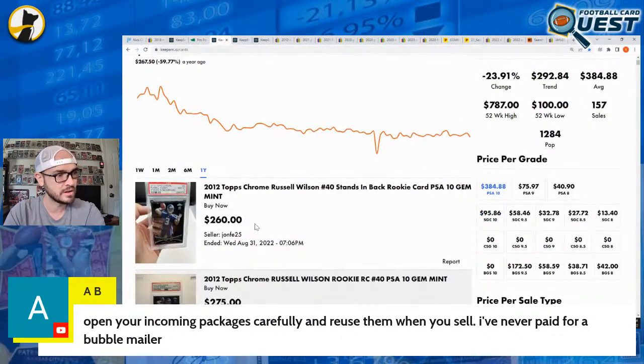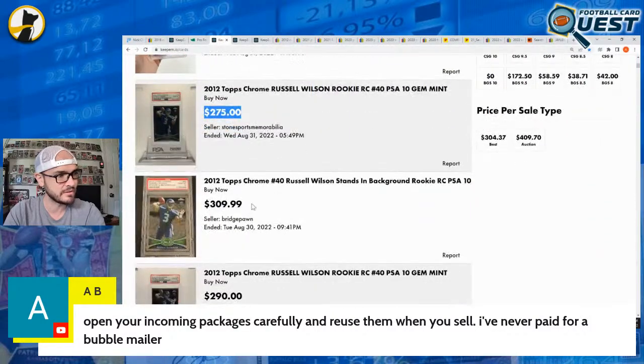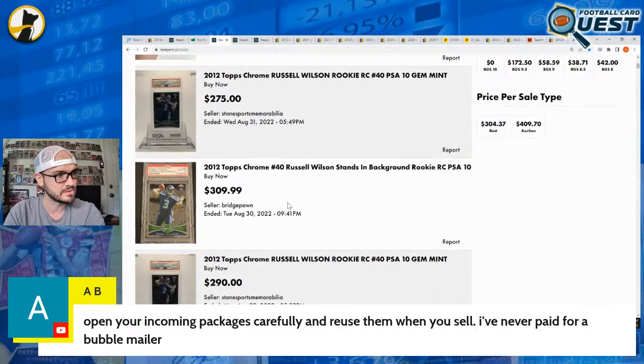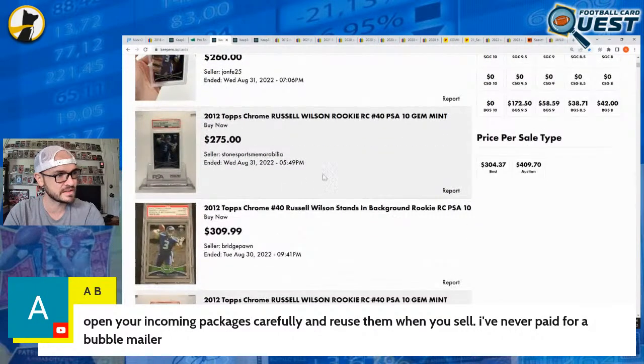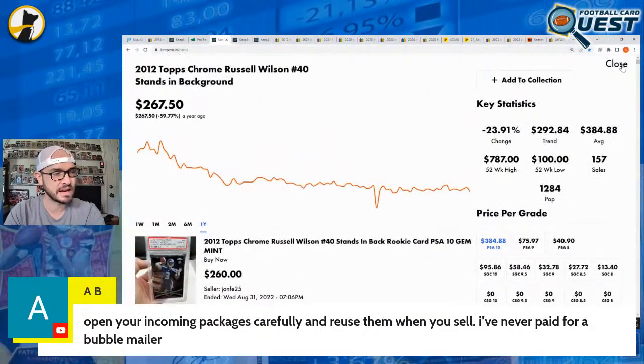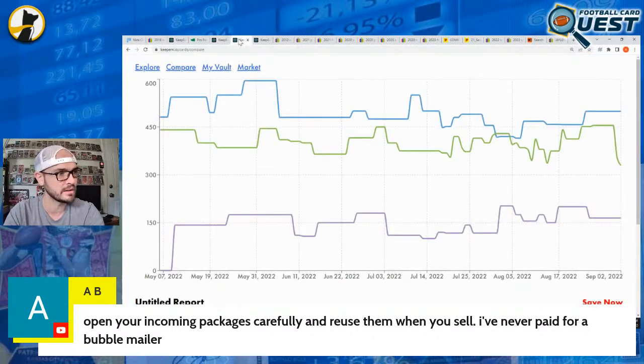Buy it now yesterday or 2 days ago for $260, $275, $309. Buy it now a couple days ago on Tuesday. So, yeah, someone got a little deal on this $260. I think that's not bad. Obviously, I do think Russell Wilson cards have room to go up. I think they will go up after they smash the Seahawks week 1.